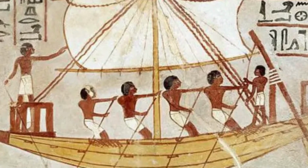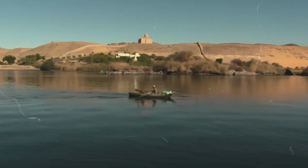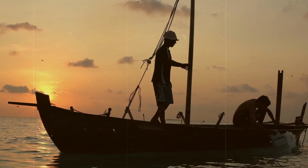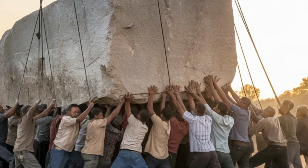This amazing work was done with the help of workers and boats during that era. Yes, the river between Tura and Giza was utilized, and large stones were loaded onto big boats and transported to the pyramid site. Experts believe that this task was not easy. Loading and unloading such large stones on ships would have required an army of at least 500 workers at the same time.